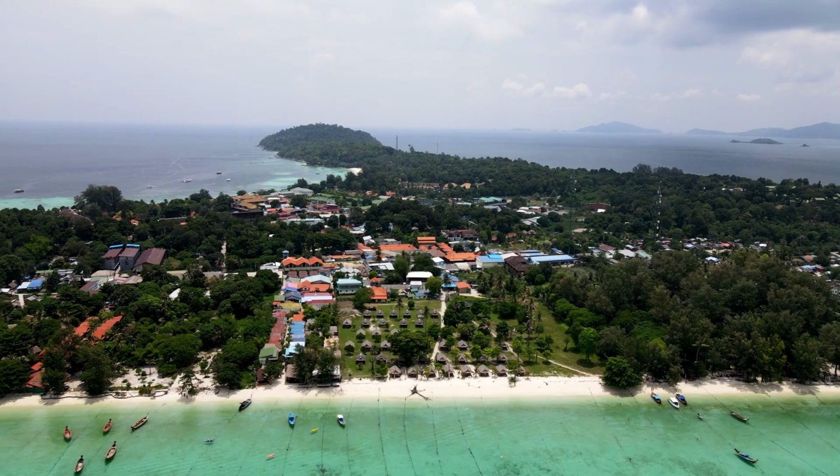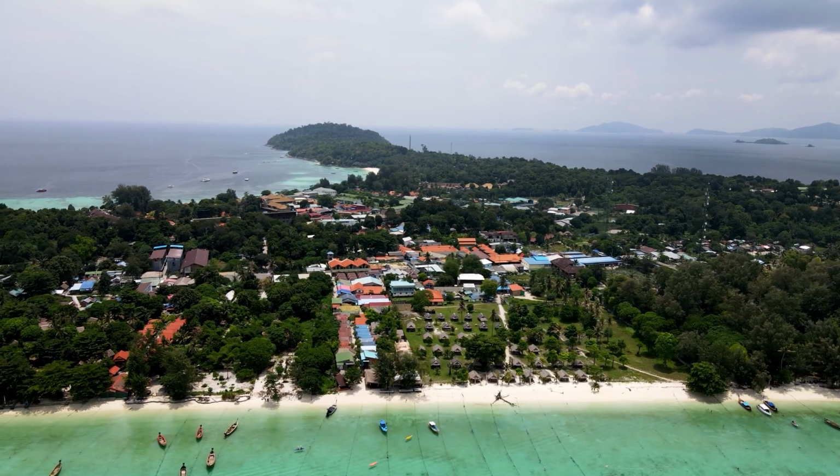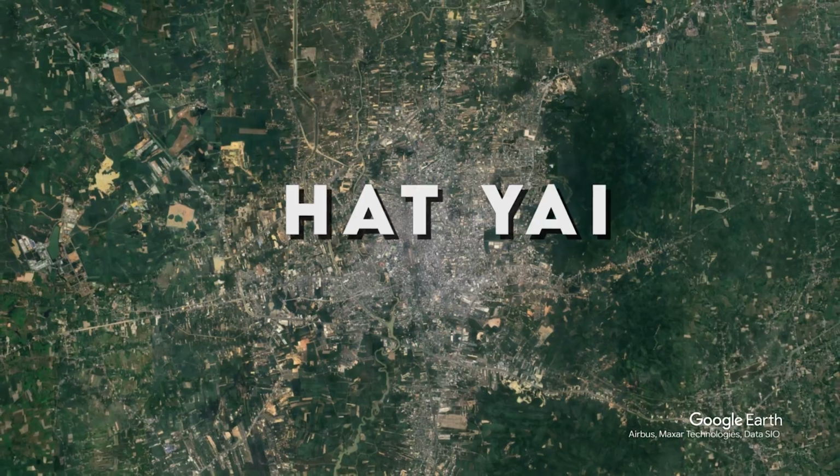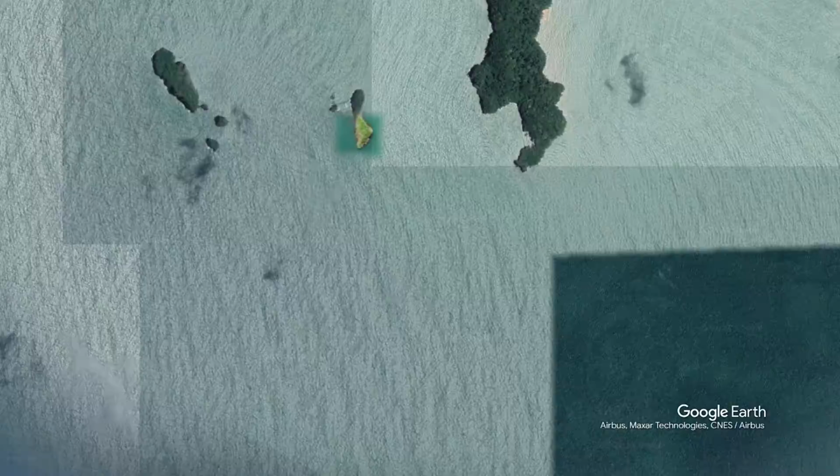So why is it so tricky to get to Koh Lipe? Well, it's such a small island that there's actually no airport on it. This means that you must first travel to Hat Yai or possibly Trang Airport, then catch a bus, then catch a boat. This means that there's substantial travel time involved in visiting the island.